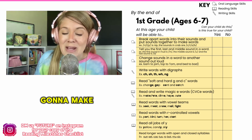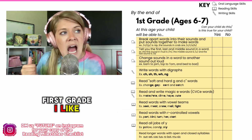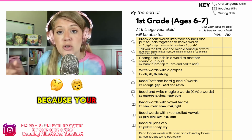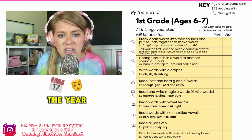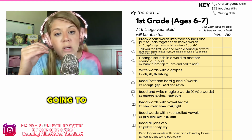Now, they are also going to make really massive leaps with their phonics skills. First grade, I like to call it the GOAT. It's the greatest of all time as far as learning how to read because your child comes in with pretty basic skills, letters, a little bit of that PA, that phonemic awareness. But by the end of the year, man, they go so far.